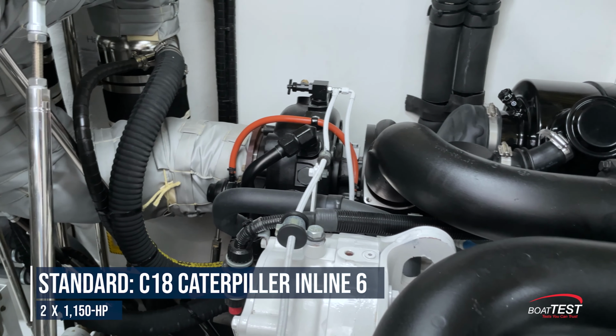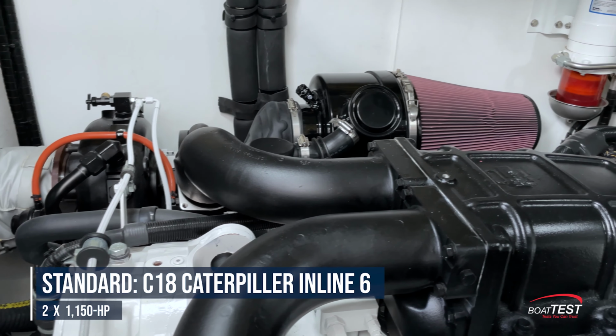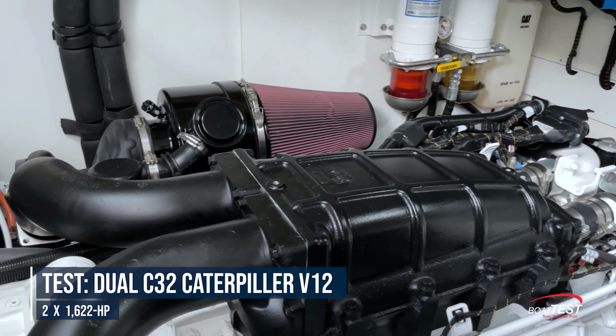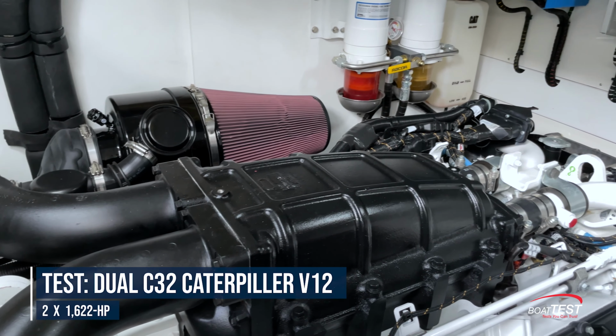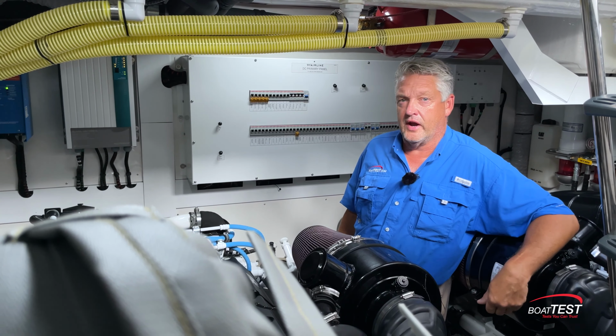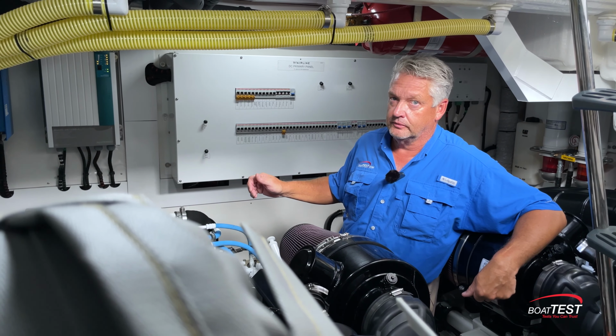The standard engines on the Phantom 65 are CAT C18s rated at 1150 horsepower each. Our test boat has the optional CAT C32s generating 1,622 horsepower each. Let's work our way around the engine room, starting facing forward from port to starboard.